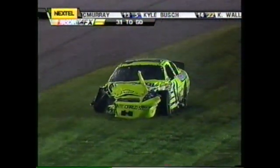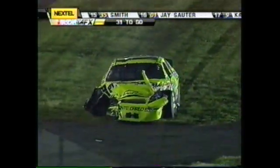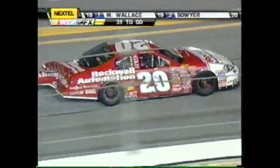20 car going by with damage. Last week's winner, Paul Menard, sat on the outside of the front row. The 11 car tore up. There's Denny Hamlin, second in the points in the 20 car. A lot of damage.